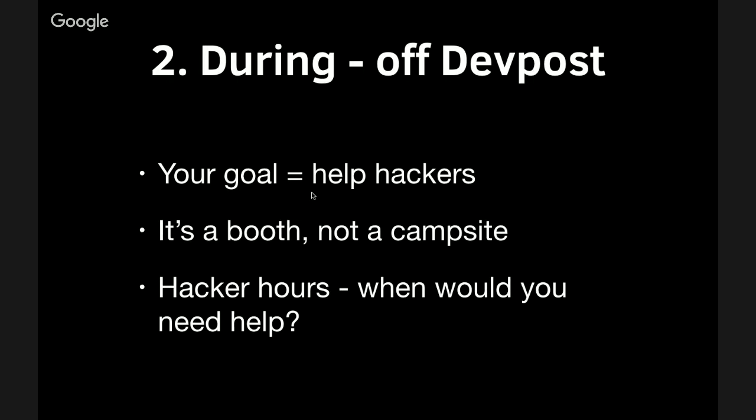And here's a difficult one. We're talking about a hackathon that's going to run overnight. So when do you think that people are going to have the biggest, most game-changing problems using your technologies? And I'm sorry to break it to you, but it's probably not going to be at 3 or 4 p.m. on the Saturday. It's much more likely to be at 3 or 4 a.m. Sunday, when the team's rushing to get the work done and suddenly they can't work out how to do something.